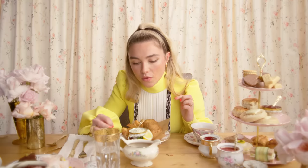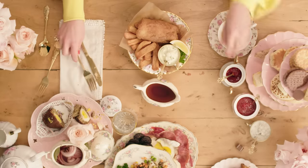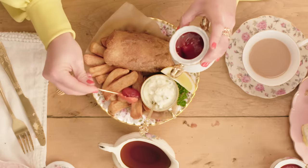My granddad used to work in the fish docks in Grimsby, so he's like a big fish expert. Yet again, ketchup. Every single one of English meals deserves ketchup on it. Okay, here we go.